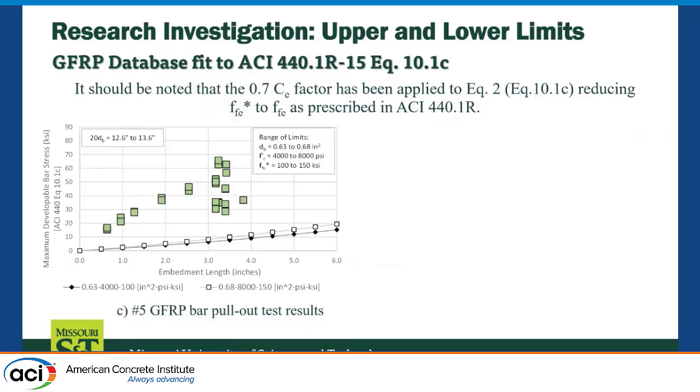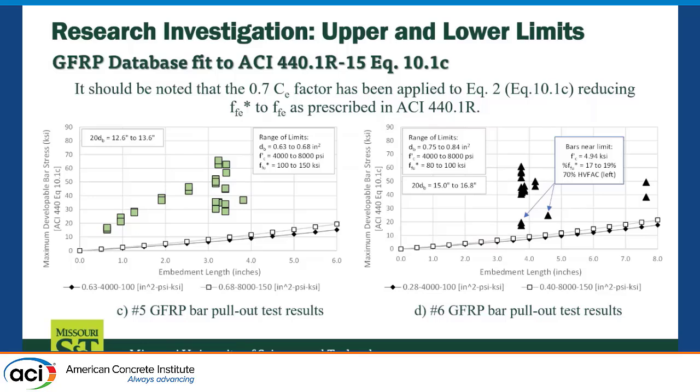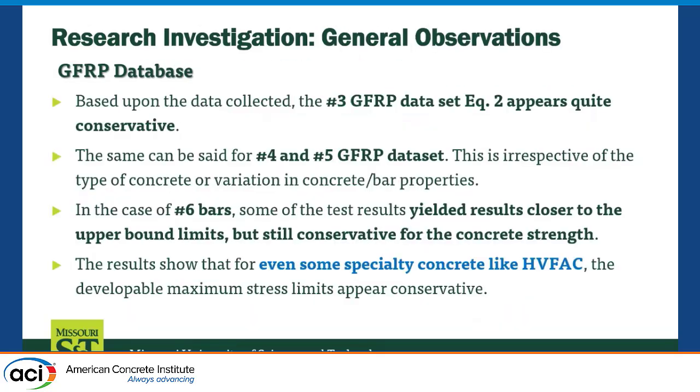So when we move up to the number 5 bar, again, the results we see are all pretty conservative. And when we move to the number 6 bar, again, conservative results. However, I'll point out that some of the test results that were done in high volume fly ash concrete, you start to see some different performance behaviors. So maybe as we move into some of these specialty concretes, it could be where a calibration factor could possibly be needed. So just for the GFRP, we can see that in general, we see nice conservative results, which is good for the number 3 bar and 4 and 5 bar, and then we start to see some closer in the larger bar diameters, including those with specialty concrete.